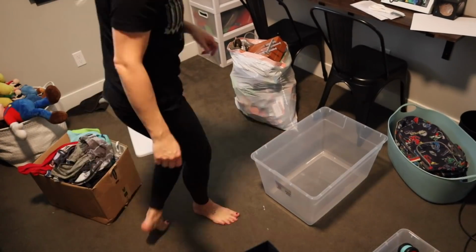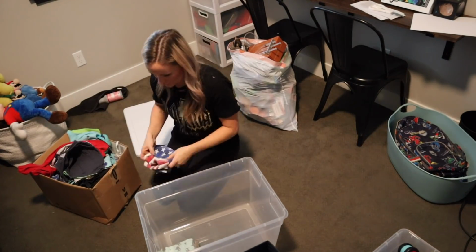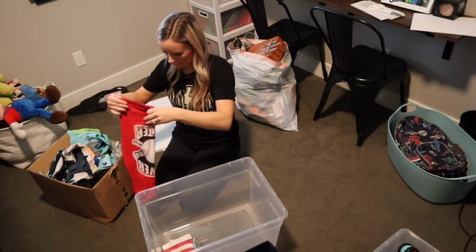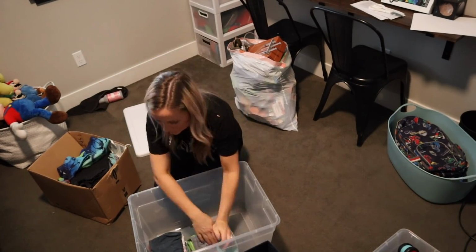And now I'm just gonna go through this box that was labeled summer clothes that I had just thrown all of their tank tops and shorts into when they weren't wearing them anymore after summertime. I'm gonna fold everything up and get it all organized in this tote that I can see, and then I will label that and put that back in the top of the closet.